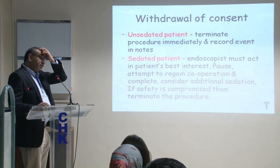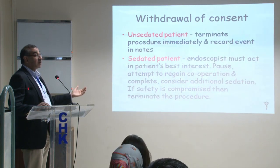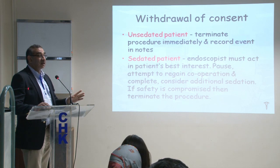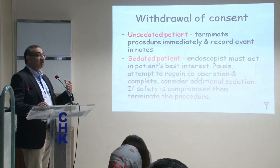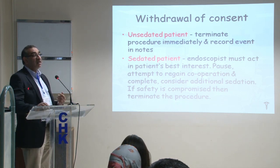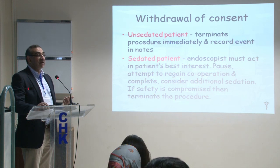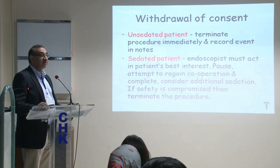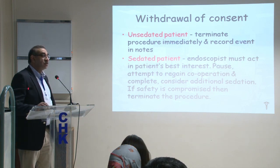If the patient withdraws consent, in an unsedated patient, you are required to stop the procedure there and then. You can't legally continue, because if you continue with the procedure, that can be termed as assault. In a sedated patient, obviously the judgment of the patient is in doubt, so at that time the endoscopist must act in the patient's best interest, and that is during the procedure.